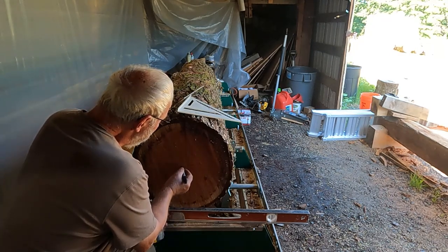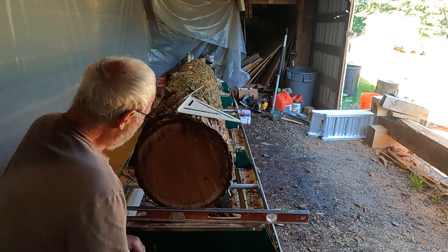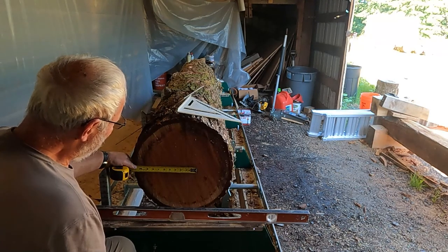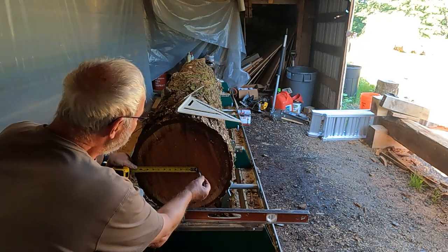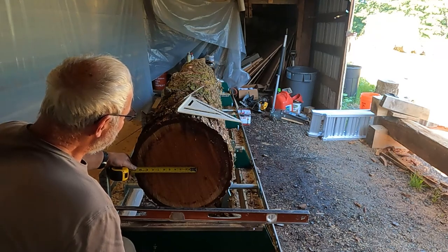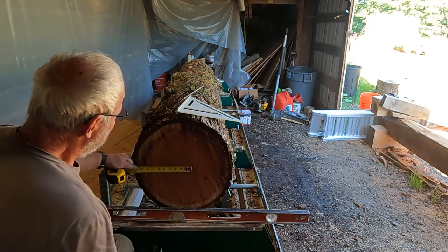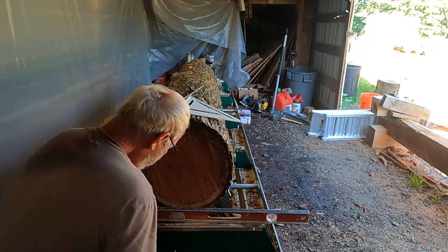So here's our pith. And if I wanted to get a 6x6 out of this, do I really need a 6x6 or do I need some 4x4s? Let's go with the 4x4 for now. So there's 3. What am I doing? That's for 6. So there's 2 and 4. So that would be my, there would be my 4x4.